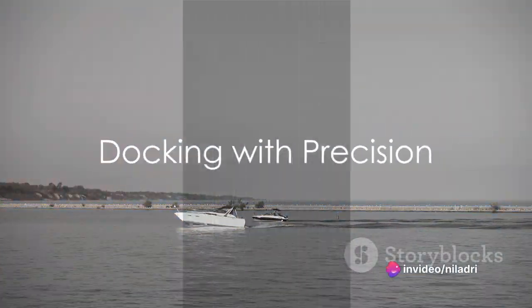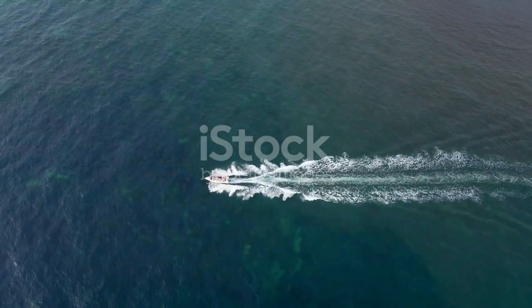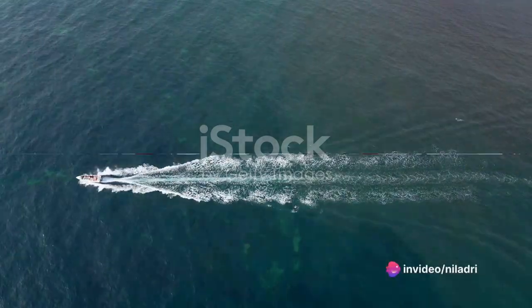Docking, like any other skill, requires practice. Dock slowly and with precision, and learn how wind and currents can affect your boat's movement. Precision and patience often go hand in hand when it comes to docking.